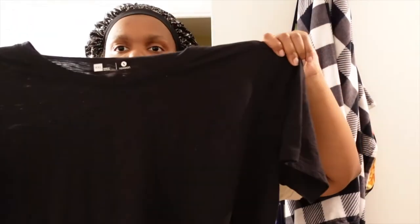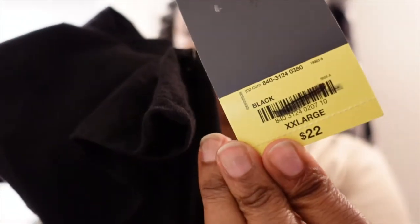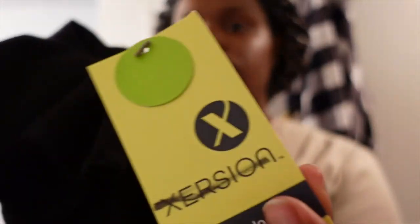I didn't get a lot from there. They actually didn't have much. And I just got this little black kind of cropped t-shirt. This is a workout shirt. It's loose fit, which I love. And this was $1.50. As y'all can see, the original price on this was $22. And this is from Target as well. Got it for $1.50. So got that.